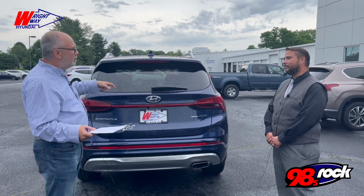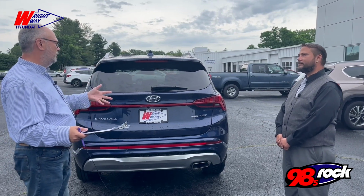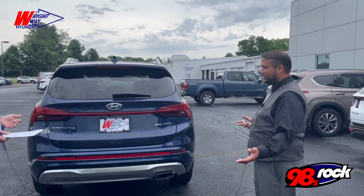And I love, again, I'm always talking about the technology. It just amazes me at this price point what you're going to get. And we talked about the hatch that works. You want to demonstrate this? What do they call this? They call it Smart Lift Gate. So it's a really neat system.